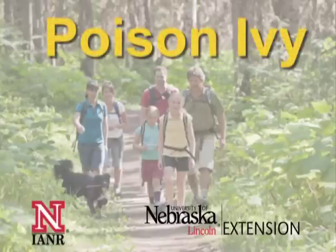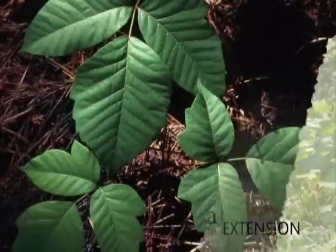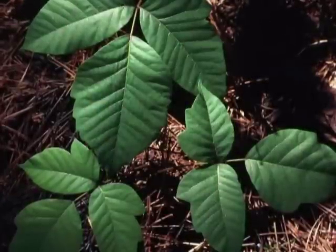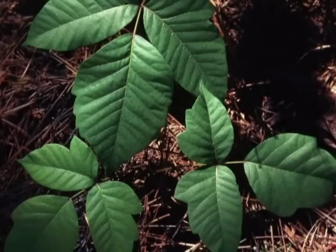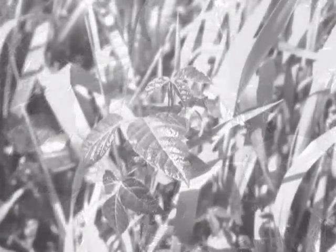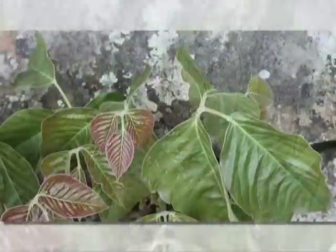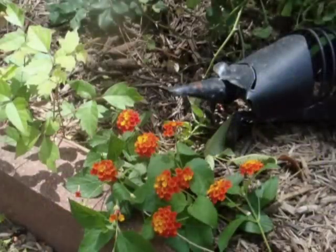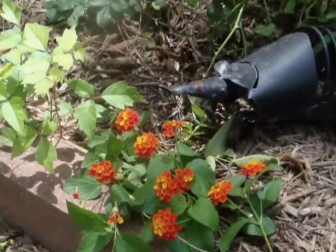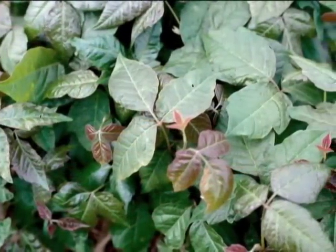Nothing can take the fun out of time spent outdoors like later discovering that you came in contact with poison ivy. However, if you have had a reaction to it once, you will quickly learn how to avoid it. Poison ivy is most commonly found in moist, wooded areas, but it can also be found in open grasslands, rocky outcroppings, and even in flower beds and around the home. Learning how to identify and control poison ivy is your best defense from exposure to this plant.